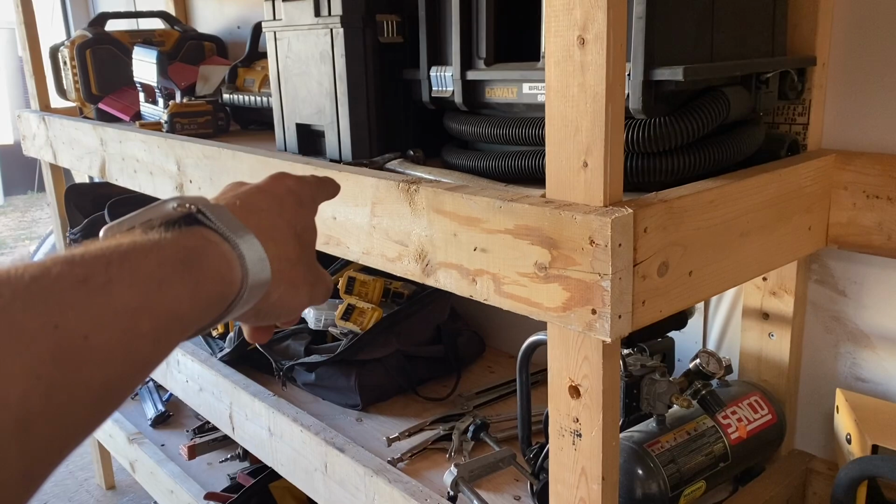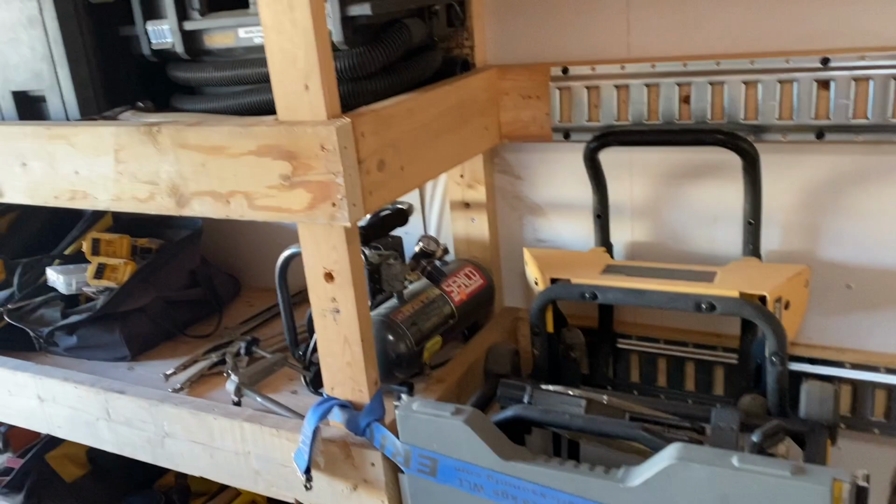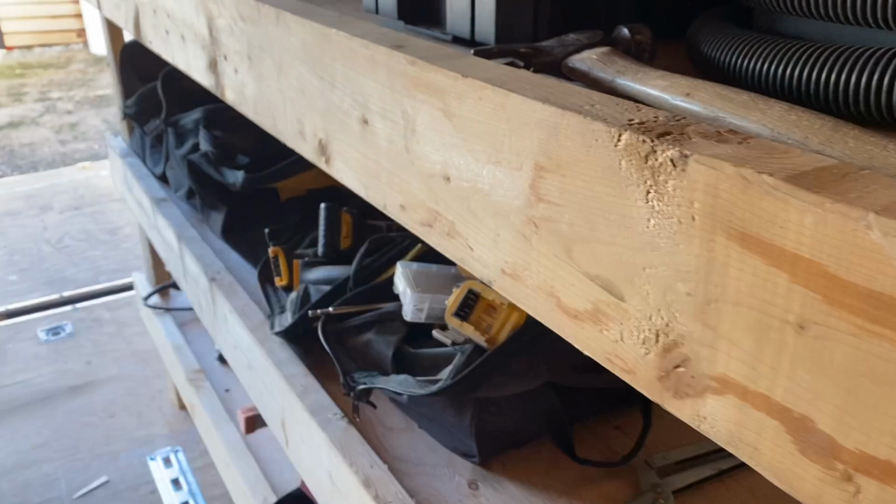I will get E-Track to put on the faces of these, mainly just to hang stuff like the hoses. Let's say I wanted to move them over or whatever, it'll be handy to have there. You can buy all sorts of little hooks and stuff, hang your pouch off there or whatever. So it'll just be handy that way.